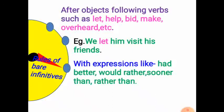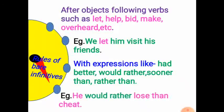We also use bare infinitives with expressions like had better, would rather, sooner than, rather than. So when we use these kinds of expressions in the sentence, the verb which comes after this is a bare infinitive. For example, he would rather lose than cheat. In this sentence, the verbs lose and cheat are the bare infinitives because they come after the expression would rather.